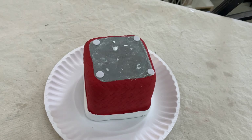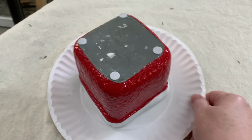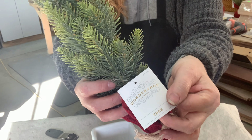Now after two coats of the red paint, I'm just going to seal that red paint in with a little bit of Rust-Oleum clear coat. No distressing, just keeping it that nice red. So now you can see exactly what I'm going to be using that for. Yes, I'm going to put this Target $5 spot tree in it.